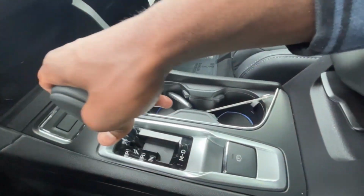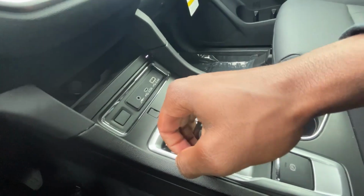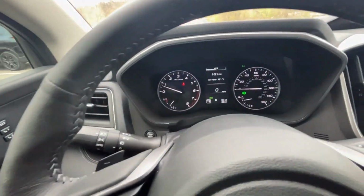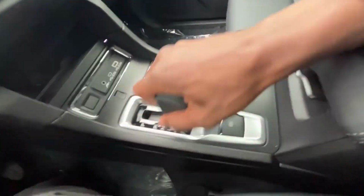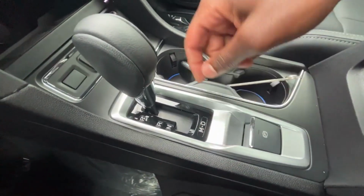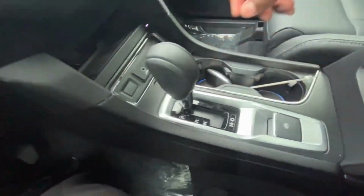And then for the shifter, pull the lever, reverse, neutral, drive, then you can slap over here for manual mode, and then you can use the paddle shifters behind the steering wheel for those quote-unquote shifts. And then you have an electronic parking brake here. Pull up to engage, hit the brake, press down to disengage.